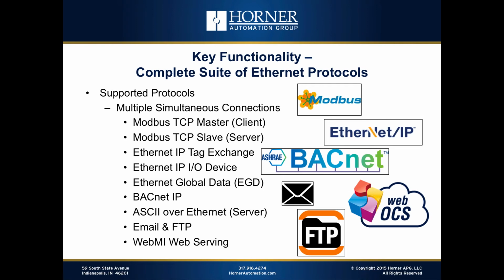And then in addition to all these industrial and commercial protocols, we also have the ability from the XL Plus to send email, to exchange files with the memory card over FTP, and to do WebMI web serving. So that's the capability for the XL Plus to serve up custom web pages that you design right in Seascape. You don't have to learn anything new.